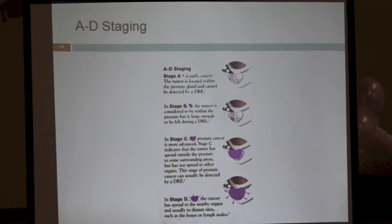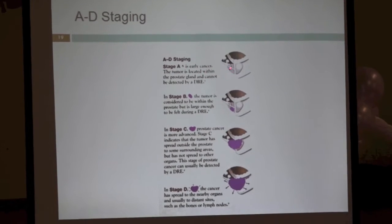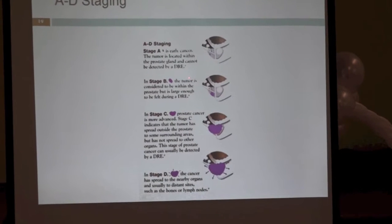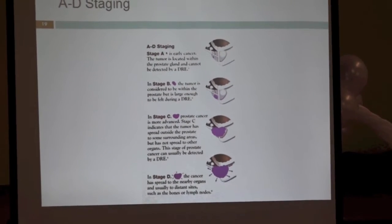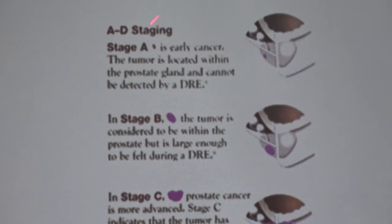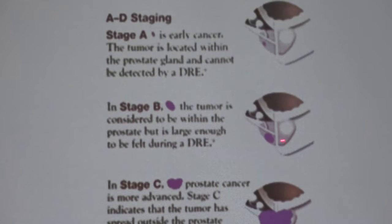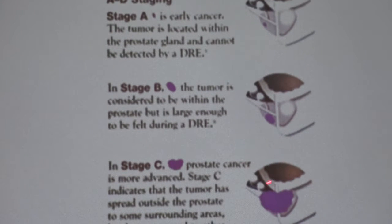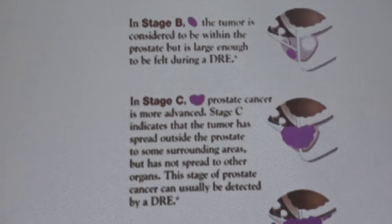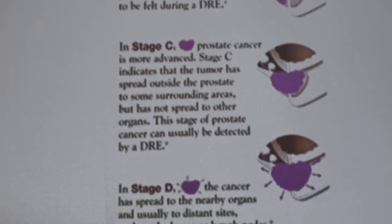Next. So this is the ABCD system. Stage A, early cancer. See just a little dot right there. You can't even feel that on a digital rectal exam. But the PSA will show something. They do a biopsy, you know you have cancer. And as you go down, you have more disease. You have C, a lot of disease. D, it has spread to distant sites.